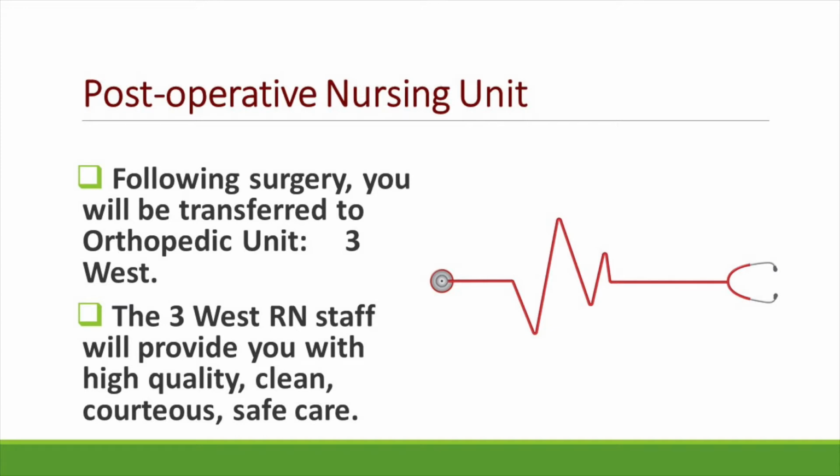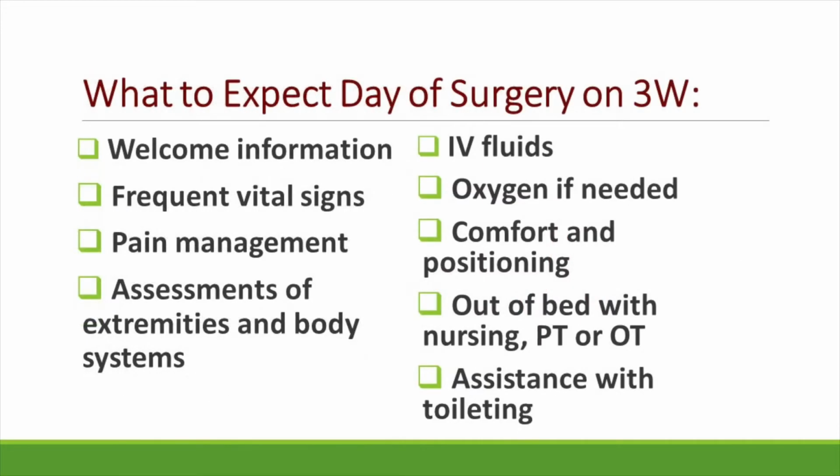When you first come to the unit, we will give you welcome information. We'll do frequent vital signs on you. We take them very frequently within the first few hours after surgery and closely monitor you during the recovery time, so you won't get much sleep time.